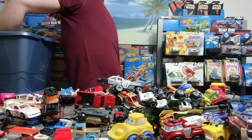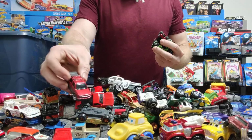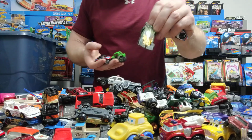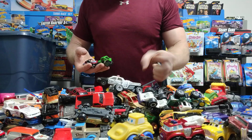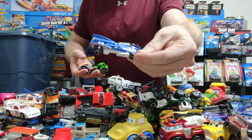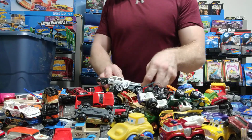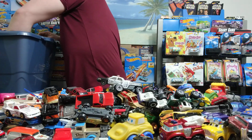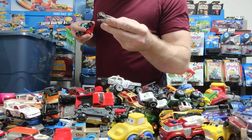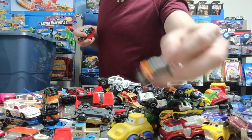Alright, we're almost done with about 25% of this bin. More cars. A bunch of off-road. We got another one of those. And this is another patriotic car, but its axles are all beat up, kind of like that one. But for the most part, these are in good shape. This is a cool bike. This is definitely Hot Wheels. It's all metal.